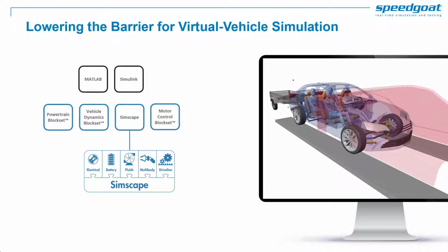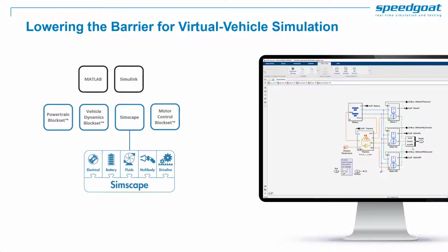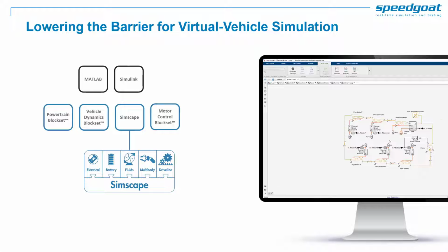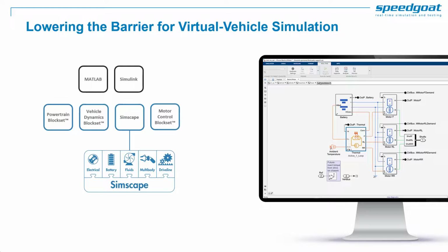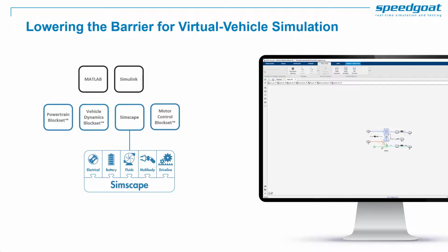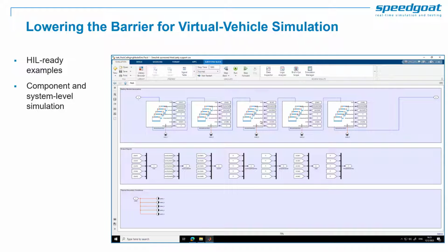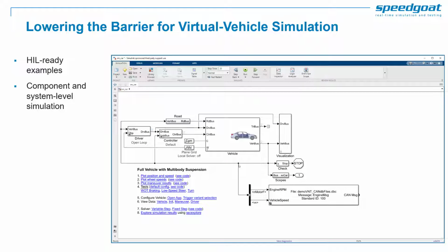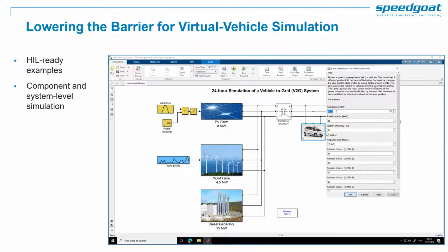In addition to MATLAB and Simulink, you benefit from an incomparable integration of additional MathWorks products that help you create and deploy high-fidelity digital twins. Toolboxes like Powertrain Blockset, Vehicle Dynamics Blockset, Simscape, and Motor Control Blockset give you quick access to customizable and HIL-ready examples. These include component-level simulations of batteries, motors, and EV chargers, full electric vehicle models, as well as EVs integrated with the charging infrastructure and the power grid.